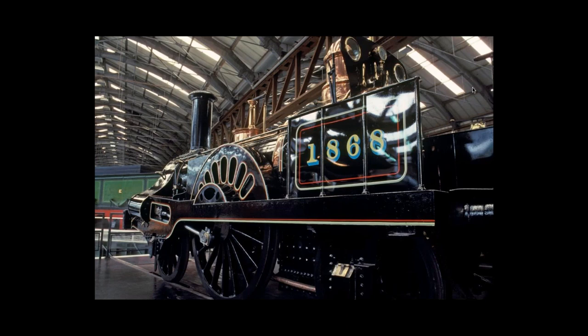And Anthony, am I right in thinking it's at the National Science Museum now? It is. It's at the Science Museum in South Kensington, yes. But it's part of the National Railway Museum collection, and we are part of the Science Museum group, so it still comes under our remit.